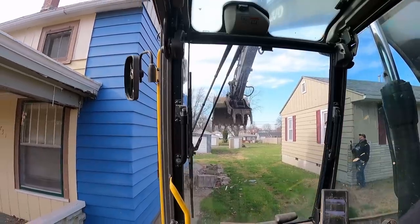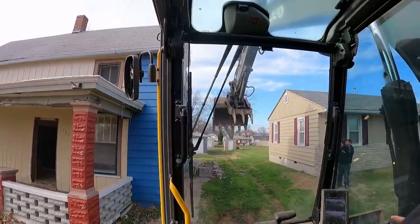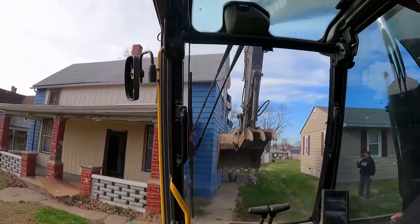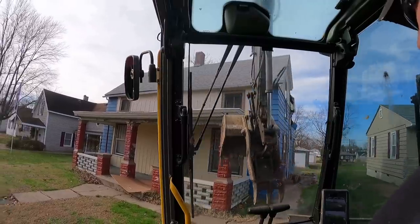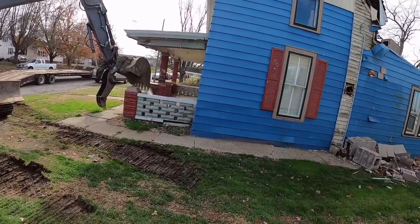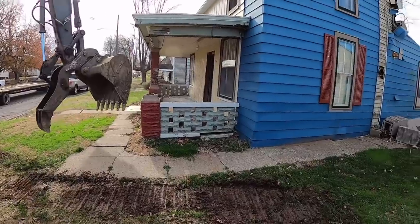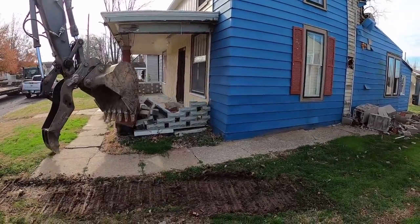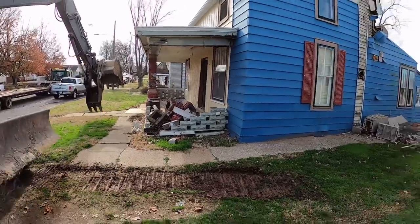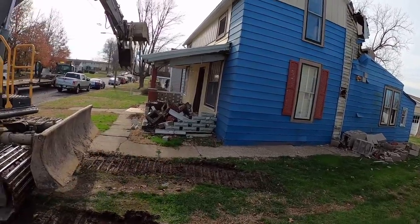Everything's good. So now we're gonna back up here and tie into the front porch. Go ahead and get it folded up. I'm just gonna knock the poles out from underneath it and let it go straight down. Them all the way out, that way if it does fall down, it'll fall down on there. I gotta watch that, don't wanna hit that cylinder up around that thing. See if I can get this one out of there. And down she goes.